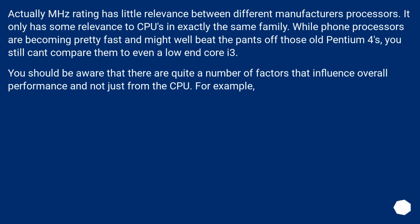Actually, megahertz rating has little relevance between different manufacturers' processors. It only has some relevance to CPUs in exactly the same family. While phone processors are becoming pretty fast and might well beat the pants off those old Pentium 4s, you still can't compare them to even a low-end Core i3.